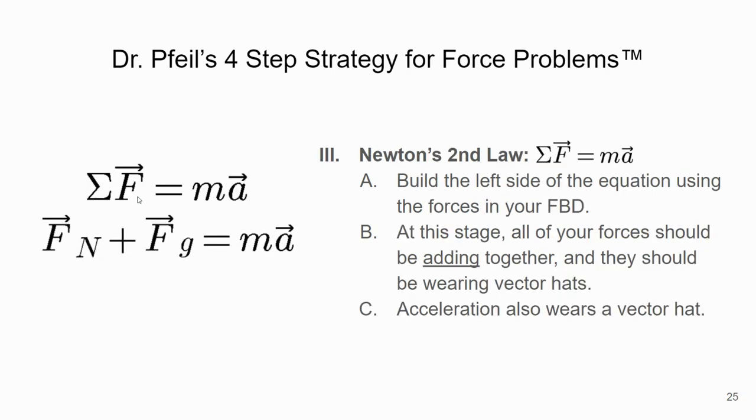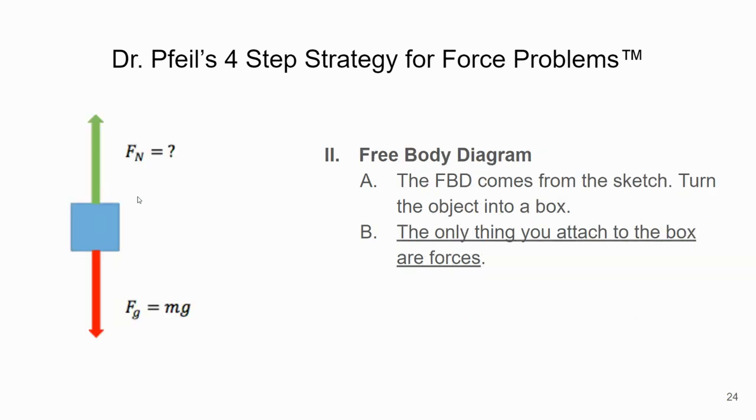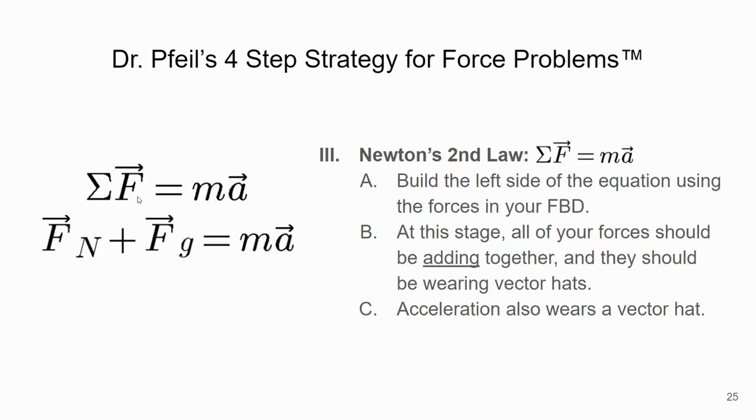Then we go on to Newton's second law. Sigma F with a hat is equal to ma with a hat. So A, build the left side of your equation using the forces in your free body diagram. What that means is look back at your free body diagram, grab all of your forces, put hats on them, and plus them together. So our two forces are F sub n and F sub g. So over here, we have F sub n plus F sub g.